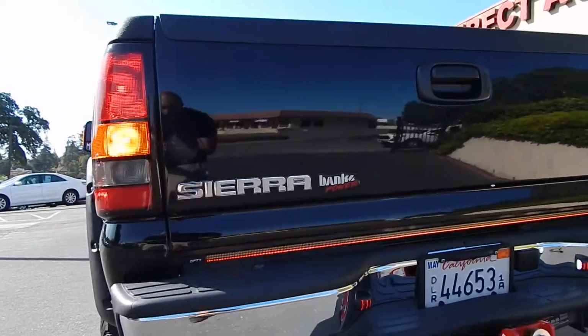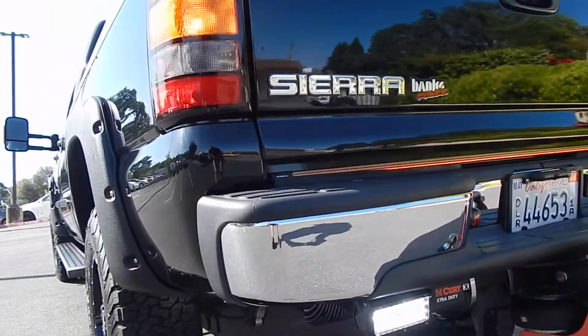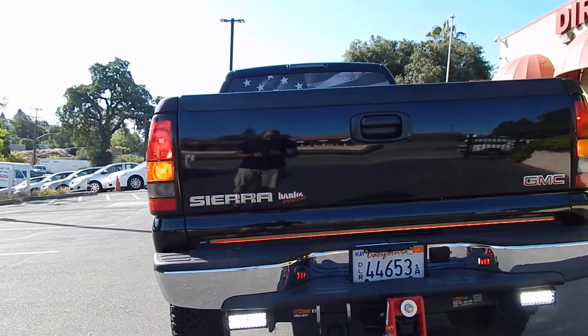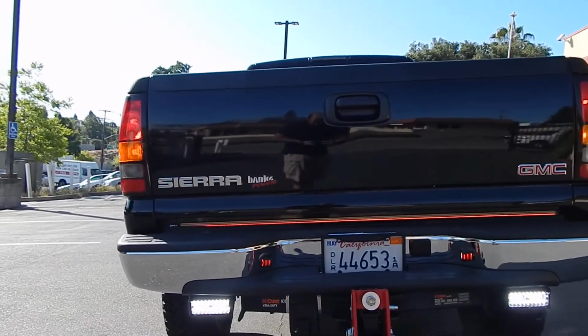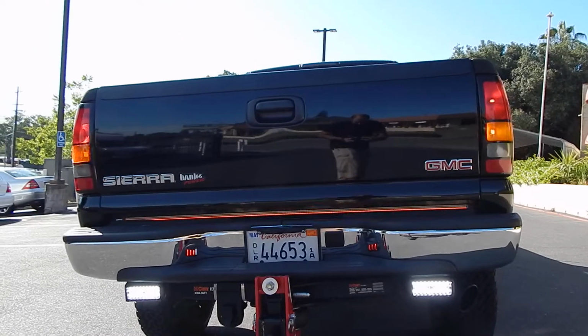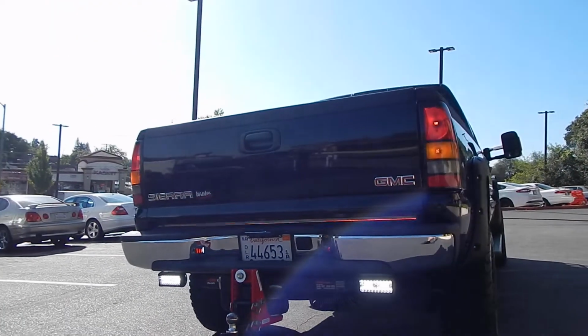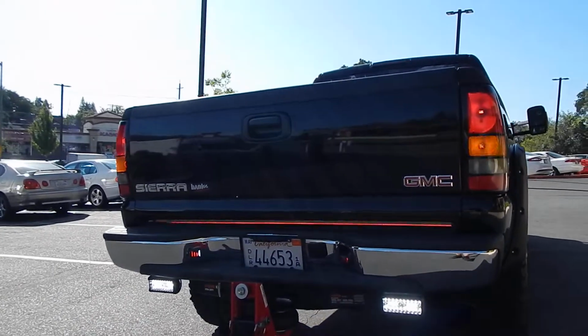I did replace the rear bumper of the truck because it had some dings on it, and in hindsight, I wish I had actually gone with an aftermarket bumper. I never really thought about it until I had done it, but since the front of the vehicle has a Ranch Hand bumper, I kind of wish I went with a similar setup, but of course, hindsight is 20/20.